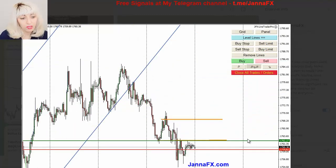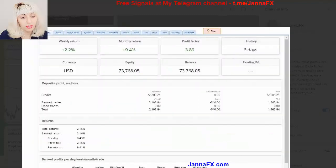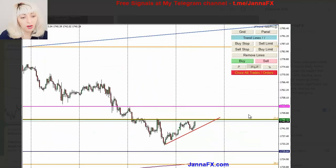But it's very easy. As you can see, green and red lines, that's it, and pretty much they are horizontal, but some of them are like this. That means I'm using a trend line, which is also a sell stop. The red one is always a sell, and the green one is always a buy stop. So sell stop, buy stop, it's always pending orders.